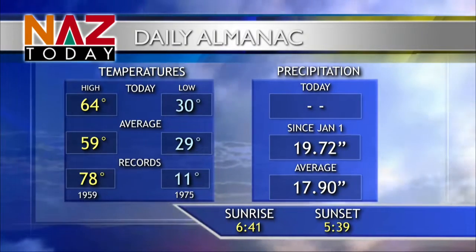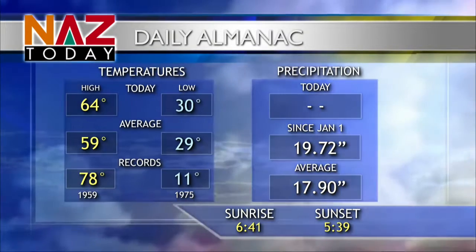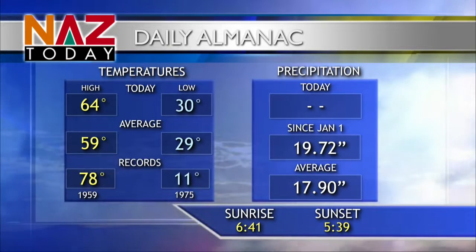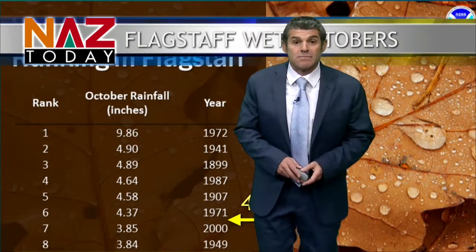And I want to talk a little bit of precipitation because we're going into a period of dry weather here after several weeks of some pretty wet weather, and we're looking good here since January 1 at a couple inches above average here on the calendar year. This October has been a wet and cool one, and checking in with just how wet it has been.